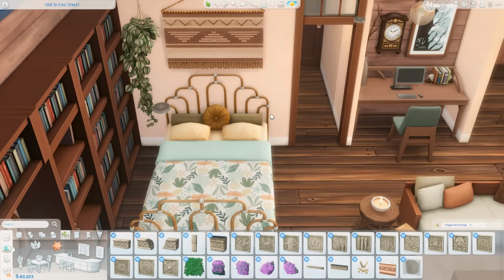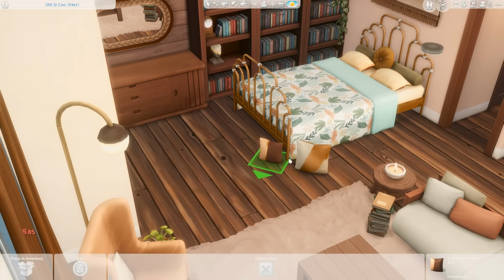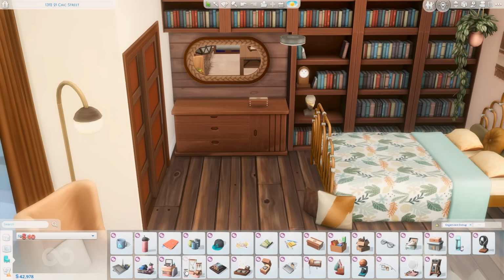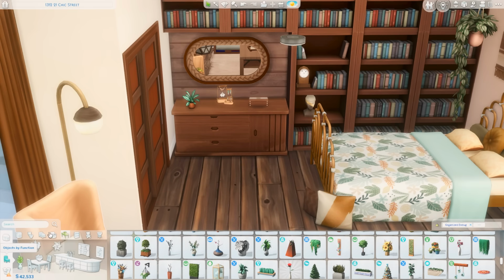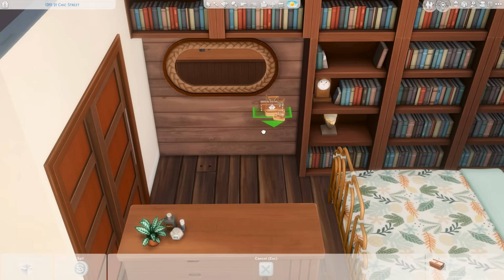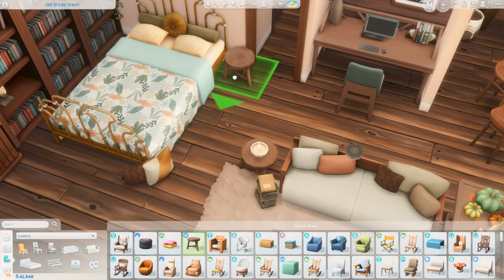I also added this really cool tapestry up above the bed, once again from Jungle Adventure. That's a really good game pack. If you're thinking about getting a game pack at some point, I do really like Jungle Adventure. The gameplay is fun. The build and buy is very, very nice. I use it all of the time. And it's got a cute little world. I don't build there very often. Every once in a while I do, because it is a vacation world, so your Sims can't live there. But it is a really pretty one, so if that is something that intrigues you, I would say the build and buy is definitely worth it.